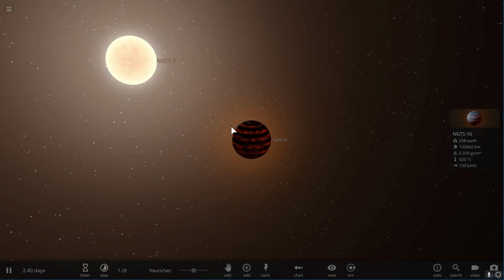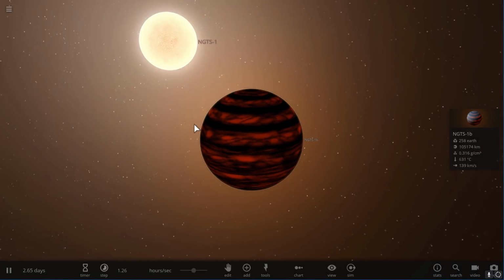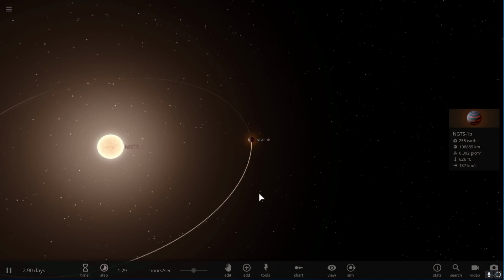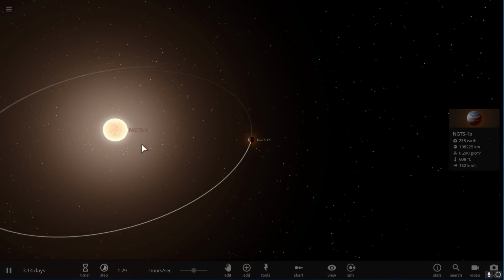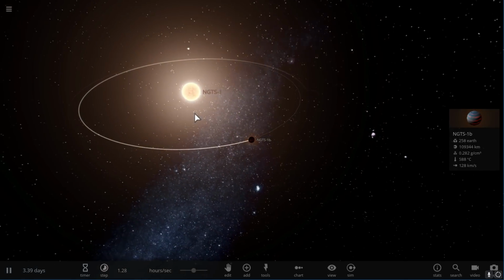It's very unfriendly to human life, but we don't really understand how it was created and how it formed so close to its parent star. So look how close they are and how relatively similar they are in terms of size. In comparison to Jupiter and our Sun, this is actually incredible.